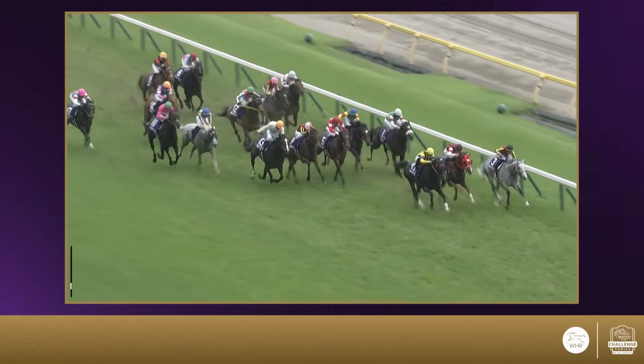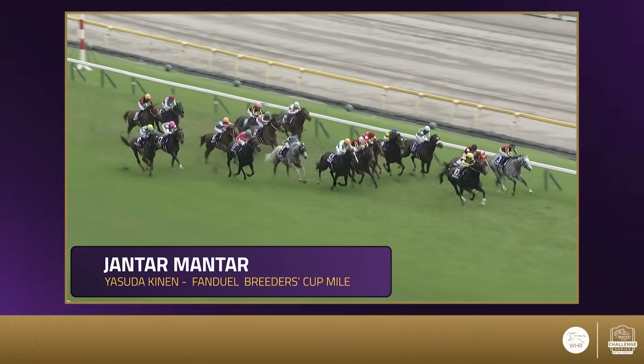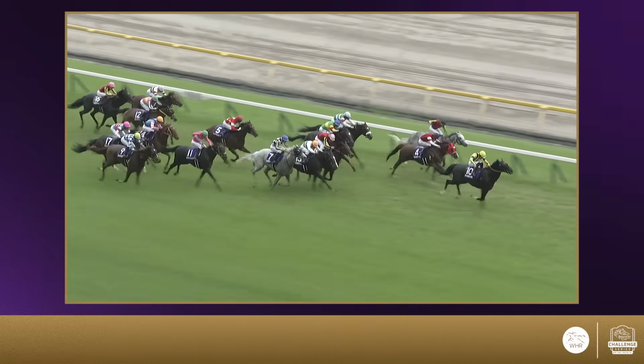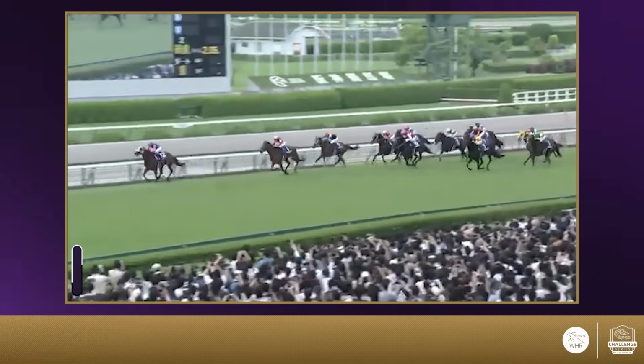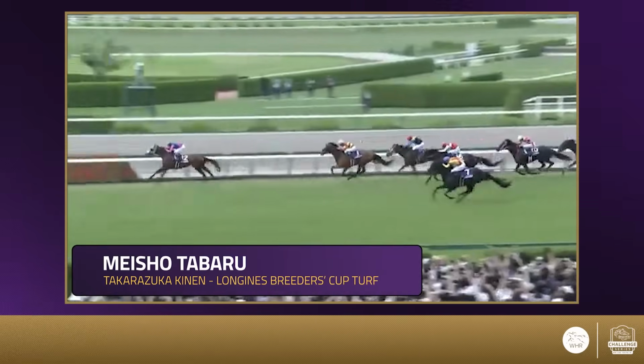Finally, rounding the recap off, a double hit from Japan with the Takarazuka and Yasuda Kinen. But it's going to go to Yuga Kawada on Jantar Mantar, back to form today. Jantar Mantar wins it. Meisho Tabaru's going to hold them off.